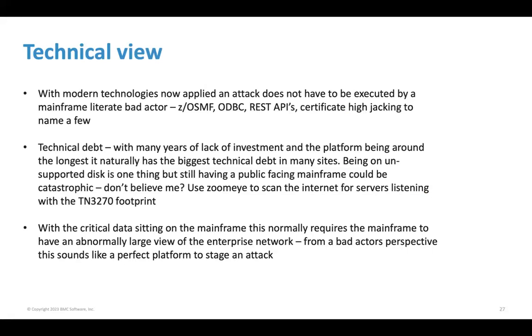Technical debt. With so many years of lack of investment and the fact that the mainframe has been in place for so long, it is very likely that it is the platform in your enterprise with the most technical debt. Now that, in some cases, is a good thing if it's been kept up to date, because it keeps it the beating heart of the organisation, but that also leaves things behind. Things like public-facing insecure connections.